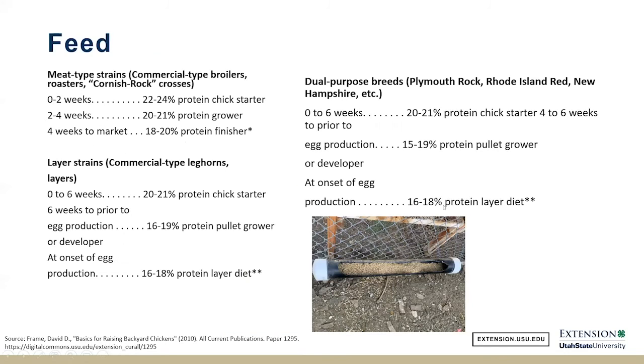Good questions. All right, here is just a quick rundown on the feed, like we talked about. The meat types, you're going to be starting at a 20 to 24% protein. And because of the quick way that they grow, and the fact that you'll want them to fatten just a little bit and not grow as much skeletally, you're going to want to go from that 24% down to about an 18 to 20% finisher when you get to that point.